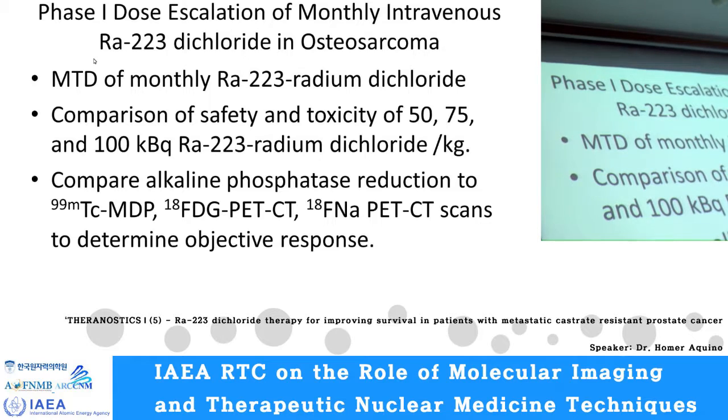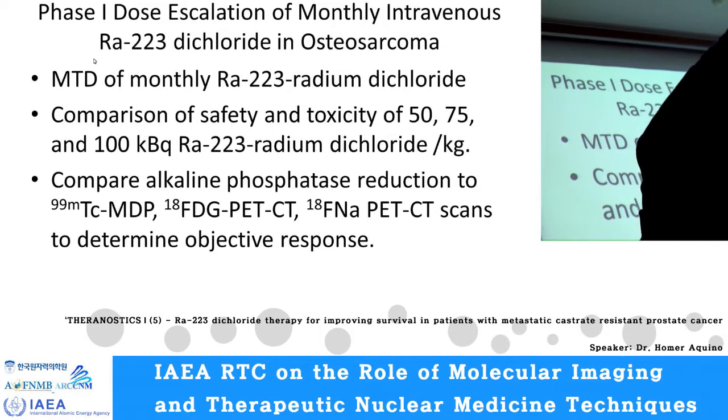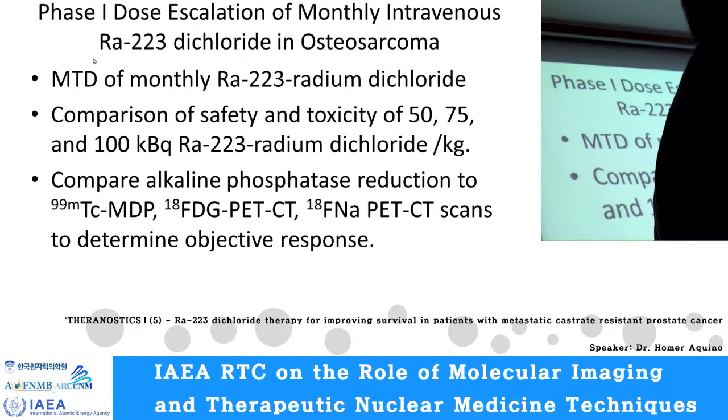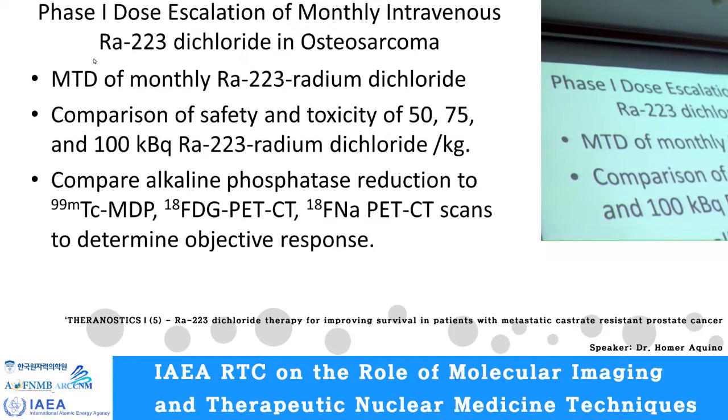Okay, we've finished the trial for osteosarcoma. Here's the bottom line: it did not provide an overall survival benefit for these patients. Again, when we look at the sodium fluoride, as well as the fluorodeoxyglucose, because we were looking at glucose activity, we realized that there's a difference between the deposition of the fluoride and the FDG. So there's a significant volume of FDG-avid disease which is not fluoride-avid. So those are the sites which do not respond well because there's theoretically no radium deposition.